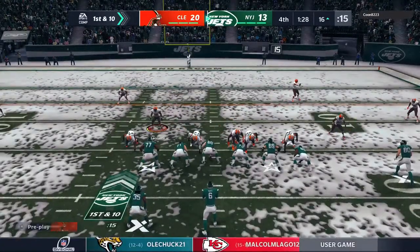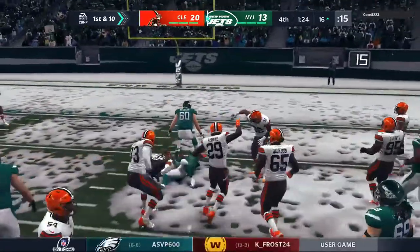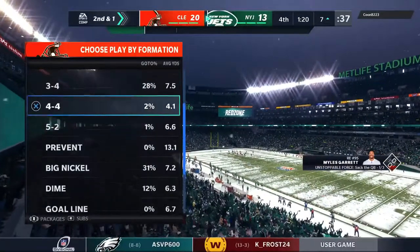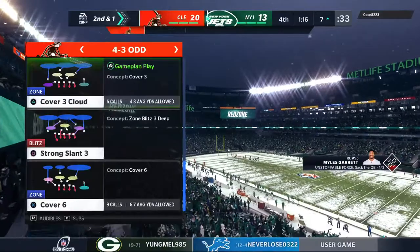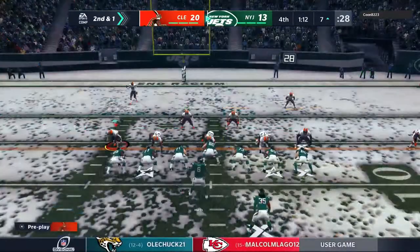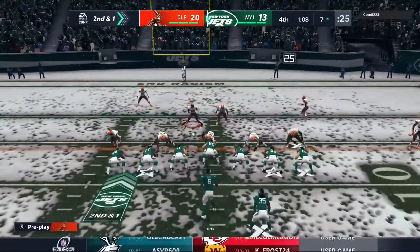Here's first and 10. From the gun, it's a give to Cook. And he's tackled a yard short of the marker. Good gain of 9 on first down. That's a strong pickup right there on first down. And as this drive goes on, we're seeing an offensive line and running game imposing its will. The previous run, good for 9. Here's second and a yard.